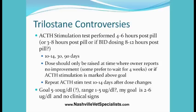And the typical ACTH stimulation test is about 10 to 14 days after starting the dose, and then 30 days and 90 days. So very similar to Lysodren, so I don't think you're going to save a lot of money by reducing the frequency of ACTH stimulation tests.